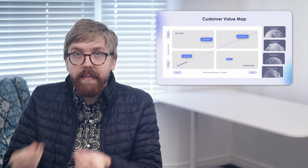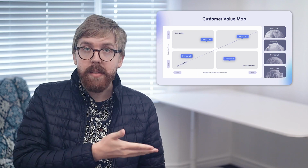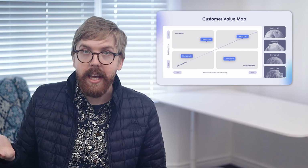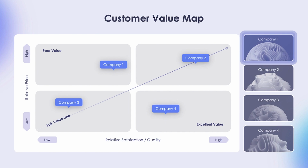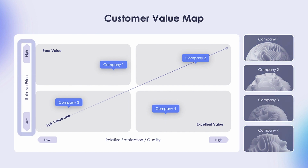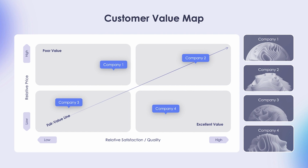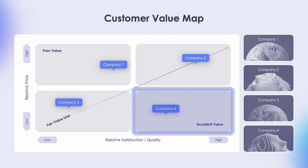The customer value map expands on the concept of product market fit. To find the right fit, companies need to know what the customer values and how much they are willing to sacrifice or pay to receive that value. Label one of the companies on the map as yours, and label the others as your direct competitors. The y-axis tracks the price of the product, while the x-axis tracks customer performance and satisfaction. The goal is to provide high value at a reasonable price point relative to the competition.